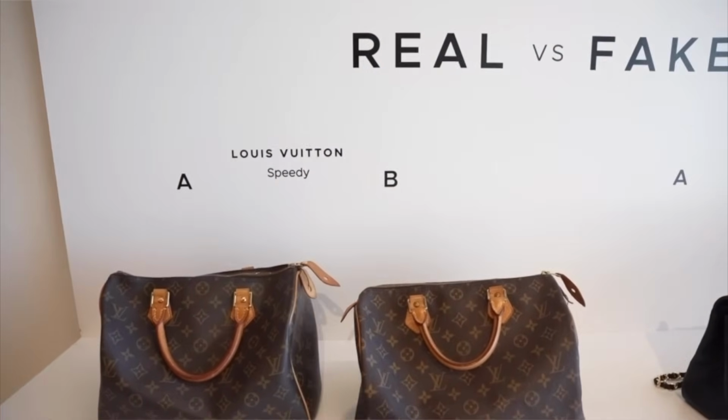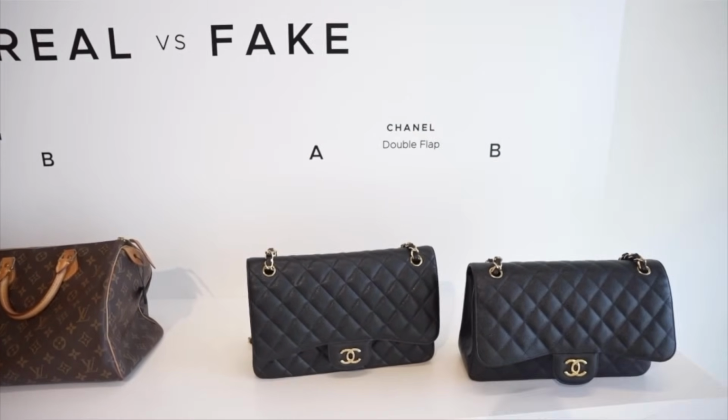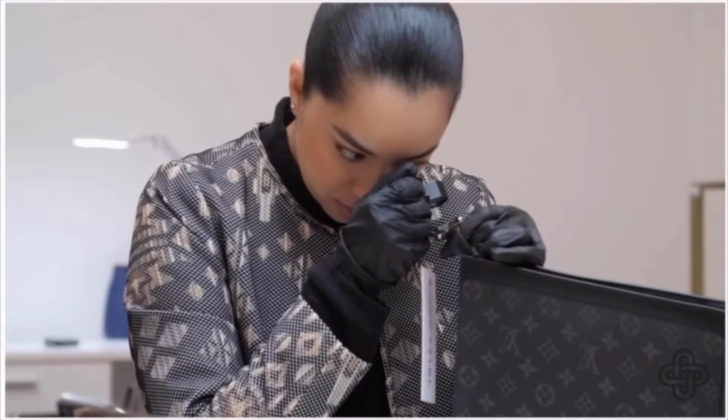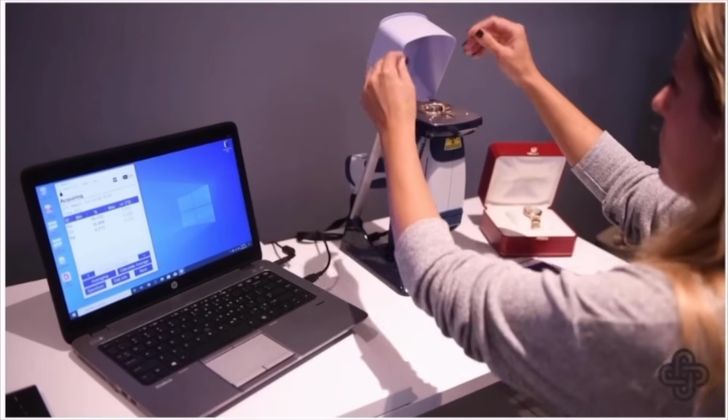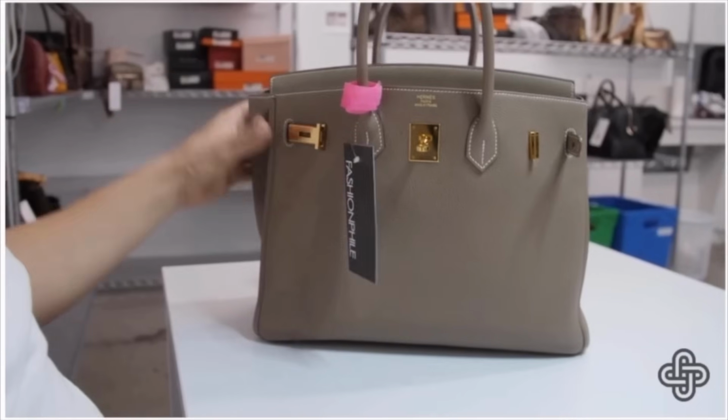If you're not familiar with Fashionphile, they're one of the top spots for buying pre-loved luxury items. And what I love about this place is that everything you see here goes through a very serious authentication process to make sure you're getting the real deal.